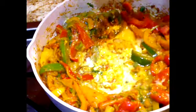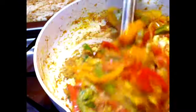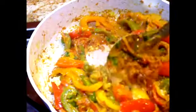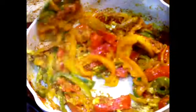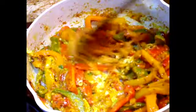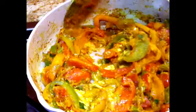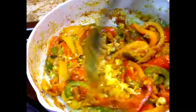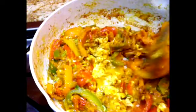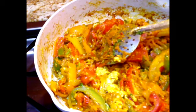Okay. So here you see it has started to, sorry, I'm going to turn the pan. And so we are going to mix it all up. This is going to be really, really delicious. So there are these two versions of one dish.